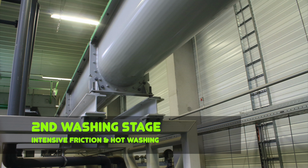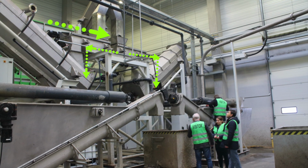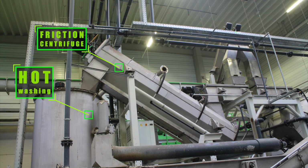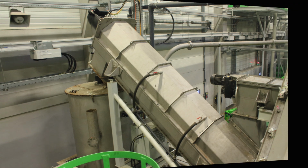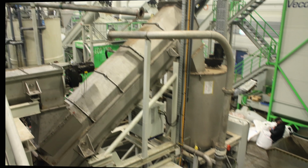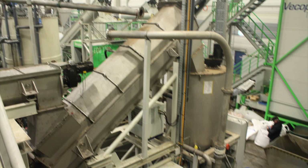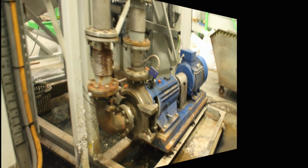From the storage sealer, the material is fed through another long screw conveyor under the ceiling to another flow divider. The material can again move along the parallel lines and first goes into the friction washers, after them into the hot washing tanks. After hot washing, we can see another HydroDyn know-how. It is a super washing machine.